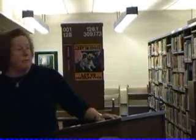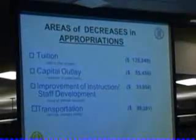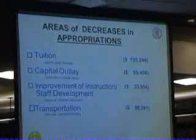And yet we are able to save $22,000 on the regular operating budget. How are we able to do that? We have decreases in some of our spending areas. Tuition shows a decrease of $135,000, which is a reduction in tuition paid to other schools. Capital outlay, $55,000 lower. Reduction in purchases of capital items. Those are things that cost over $2,000 each.